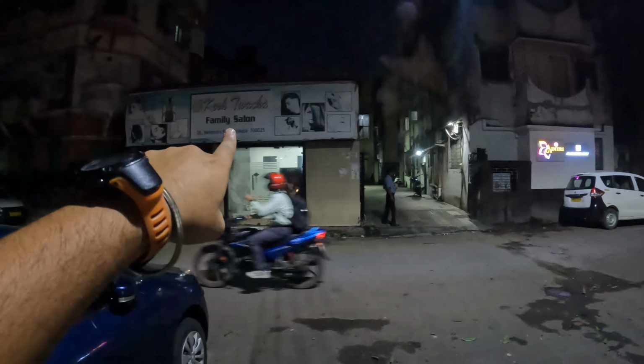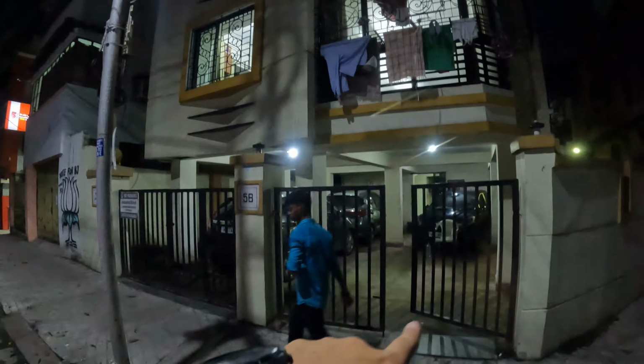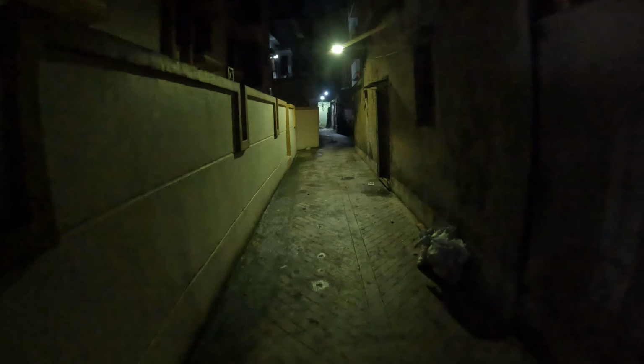So it's almost night, it's 7 p.m. Took almost 1.5 hours to get here for like 15 kilometers, crazy traffic. But the host said there is this Kesh Twacha family salon and there's an ATM there. And they said there's gonna be this apartment building, the Bhaibab Apartments Tower 5B. We go in through this narrow lane and that should be the homestay. So let's go check out our room.